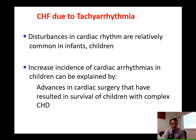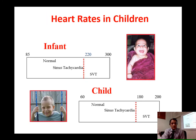Increased incidence, especially in post-cardiac surgery patients. So, for infants, you need to know the normal heart rates. In a small baby, anything above 200 is not good, and in older children, you put a point like 160. Then you need to see whether it is sinus tachycardia or non-sinus tachycardia.